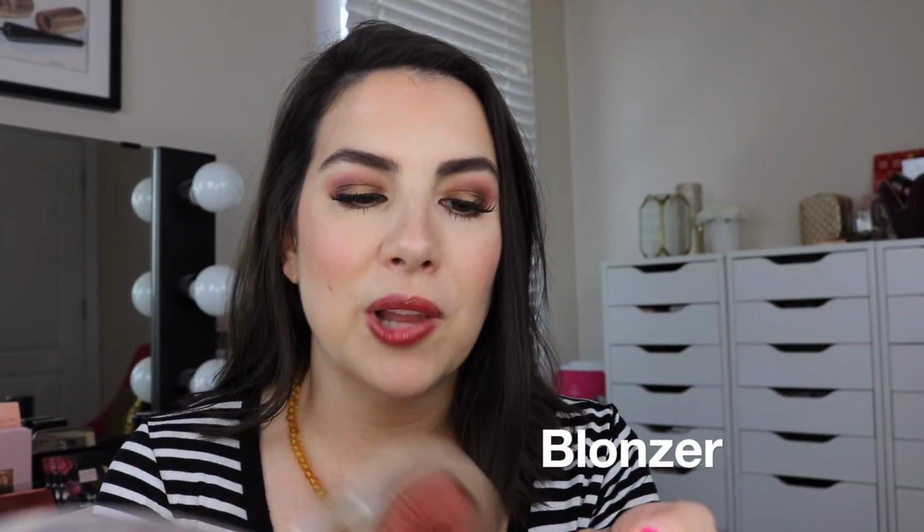So let's start out talking about these cheek colors here. So these are again called Blonzer, blush plus bronzer, okay? They describe it as the rosiness of a blush plus the warmth of a bronzer in one easy step. To me, it's not a concept where I can use these all interchangeably, like, oh, I want this to be bronzer today, I want it to be blush today. They're all, to me, blushes that have a little more of that neutral, warm infusion in them.